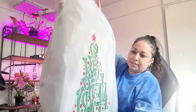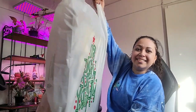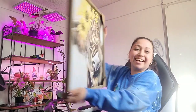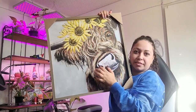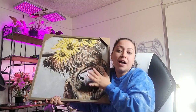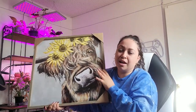I'll show you the big bag. They have nice bags as well. Look at this. So very merry Hobby Lobby. Alright, so as you can see already, it's a fry. Look at this. It's a cow with some flowers. I did all my cows. My kitchen has cows, and I also did a haul here with you guys. All of them were 75% off. The prices that I got them at were cheap.